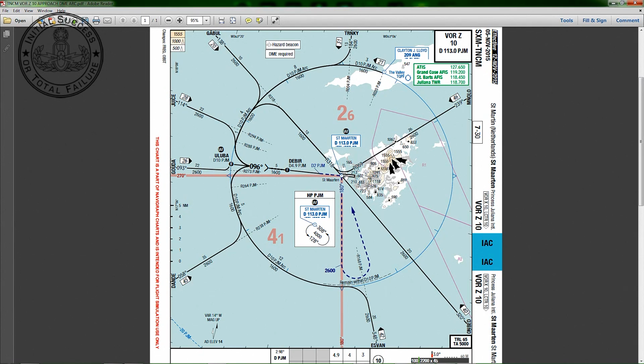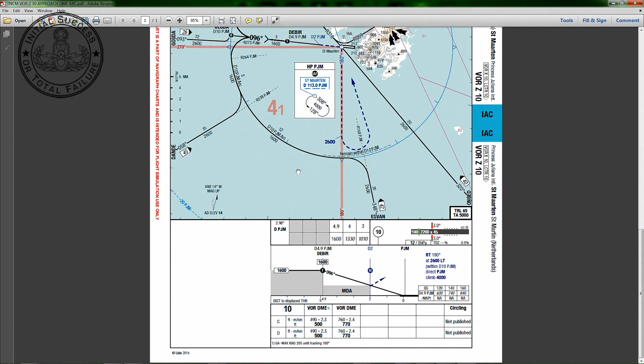Now this is a visual approach. It is a VOR approach, but you're flying it visually. The VOR gives us lateral navigation, all right? But as far as vertical navigation is concerned, we're going to have to deal with that on our own. So we know between Aluba and De Beer, we need to be at 1,600, and that's the same altitude we need to be at all the way around this DME arc. All right, so let's go down here and take a look at what else we got going on.